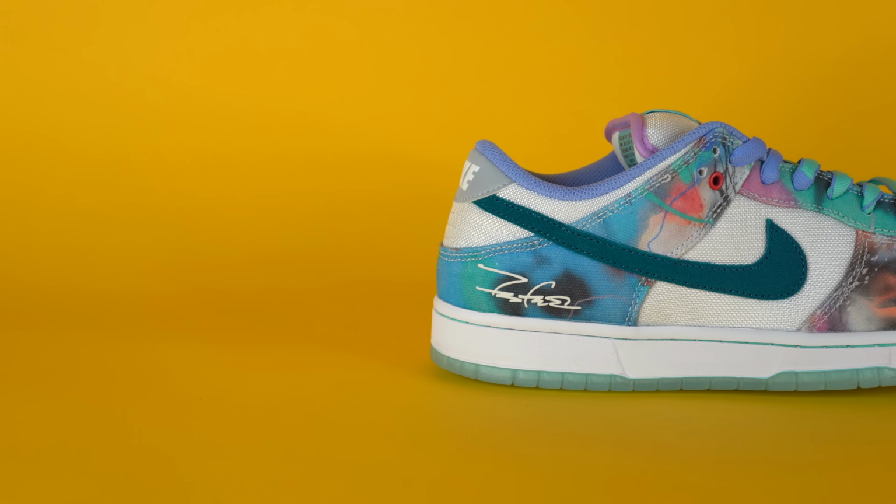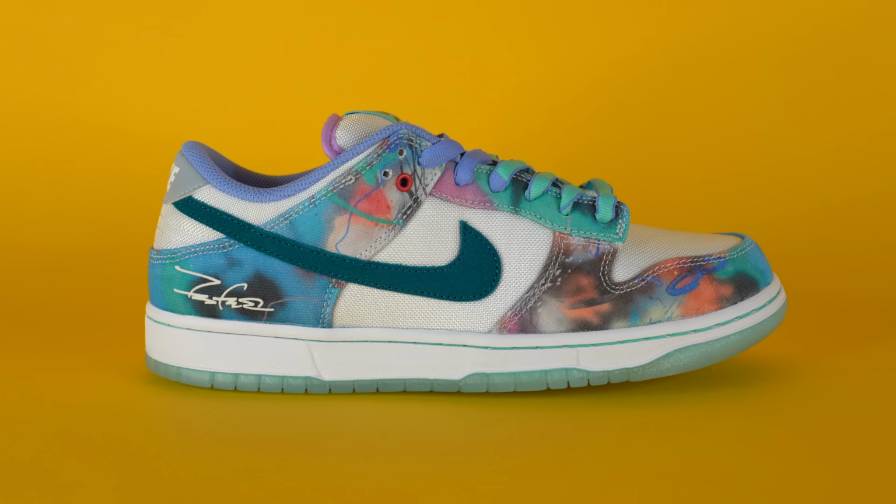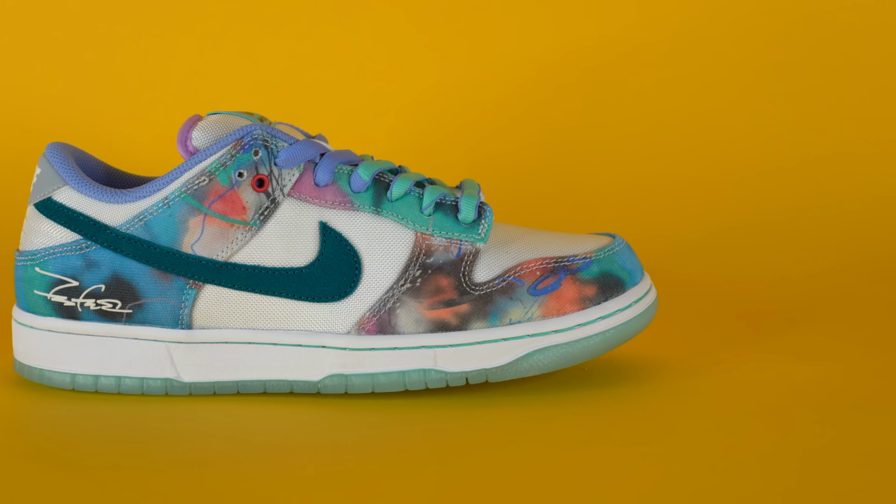And as someone who's grown up loving Nike SB Dunk Lows but could never really have any of the crazy collaborations, having a detail that was such a staple of some of those super hyped up pairs is cool. Also, the outsole is icy blue, which you can see Futura's signature right through the bottom of it. All around, just a beautifully made sneaker.